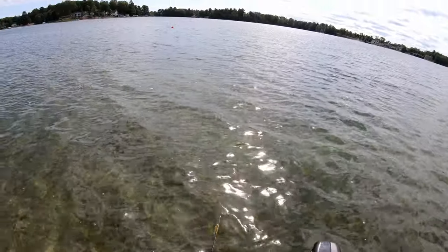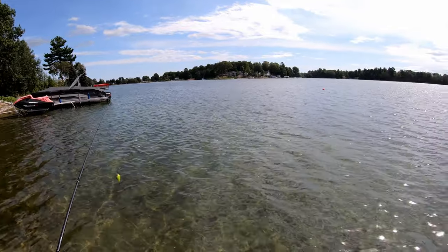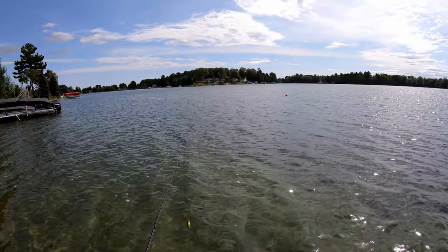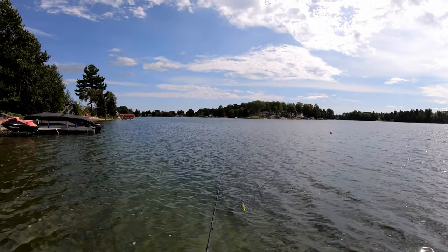All right, as I was saying, hit for the grand slam on the square bill crankbait. Got rock bass, smallmouth as you can see, largemouth, and a couple pike. Biggest one though came on that Whopper Plopper 110. It's always good to get a new PB.